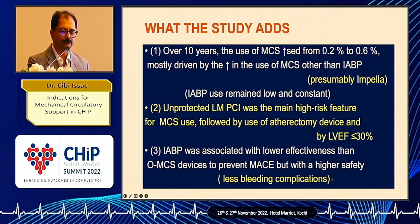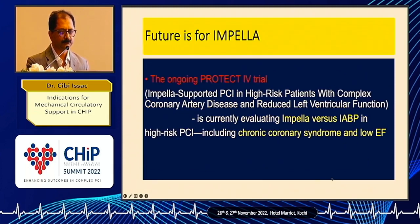And unprotected left main PCI is the main high-risk feature for MCS use, followed by atherectomy device or LVEF less than 30%. IABP was less effective, but with less bleeding complication in the IABP arm compared to the other arm. Future is for Impella. The PROTECT trials, IABP versus Impella: in PROTECT 3, the 90-day MACE rate was 29% lower compared to IABP. The ongoing PROTECT 4 trial is Impella versus IABP. It is a 3-year result, including chronic coronary syndrome and low EF, to be published in 2024.